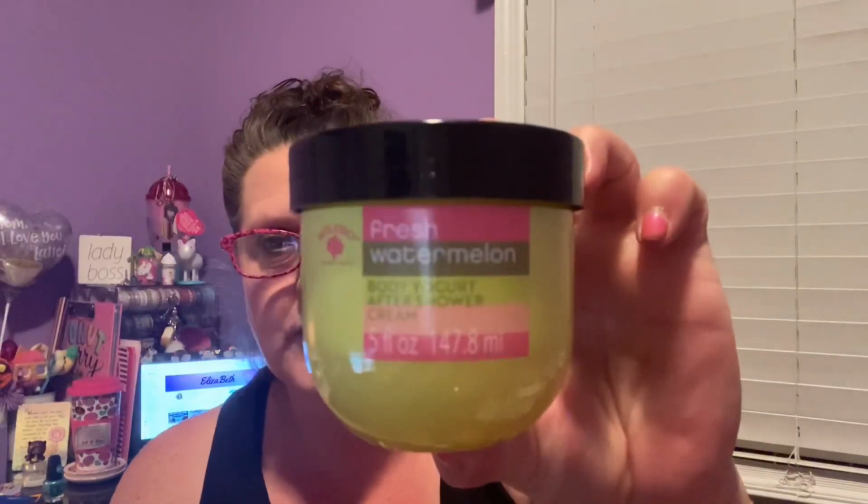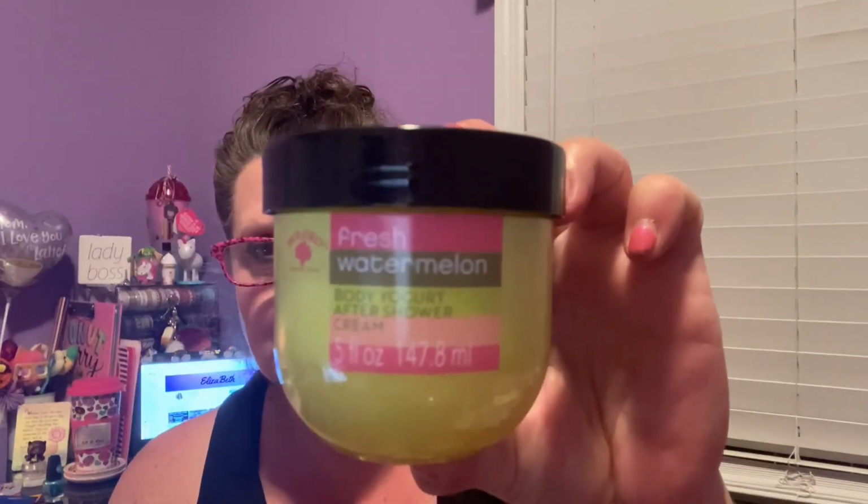Okay, now with Bolero, I've never seen these before, so this was pretty cool. This is a 5 fluid ounce plastic container. It is a fresh watermelon body yogurt after shower cream. Whew, that was a mouthful. And this is what it looks like. And then I was gonna give you guys like a smell-o-vision, but it has this.